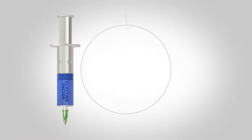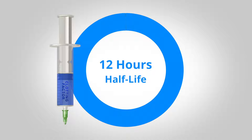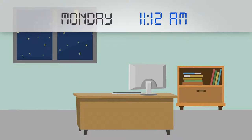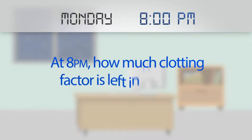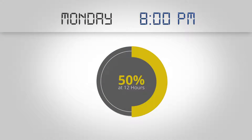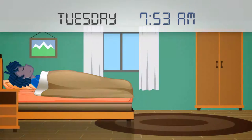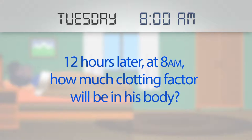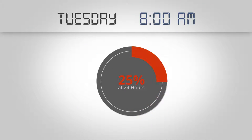For example, if John's clotting factor product has a half-life of 12 hours, and John infuses to 100% on Monday at 8 a.m., then 12 hours later at 8 p.m., how much clotting factor is left in his body? Only half of the clotting factor will be left in his body. Another 12 hours later, at 8 a.m. on Tuesday, how much clotting factor will be in his body? Only half of the amount from 8 p.m. will be left in his body. This leaves John with 1/4 of the initial amount infused 24 hours before.